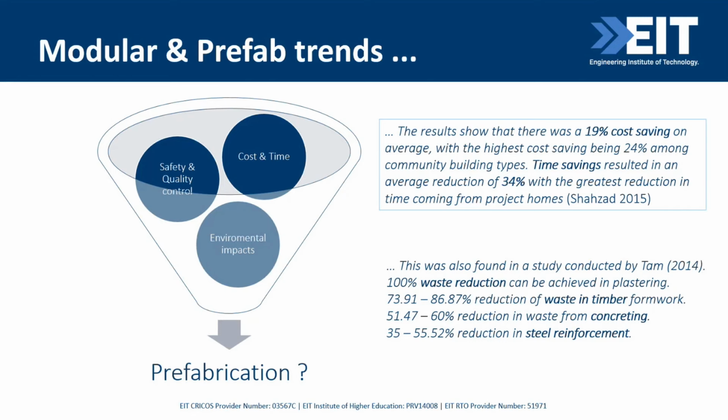So some positive points, as you can see here, some results showed 19% of cost saving can be considered when we adopt prefabrication. Also, not only cost, but in some projects, some case studies, they could demonstrate a huge time saving, in terms of 34%, as you can see here. From other researchers, we could see 100% of waste reduction in plastering, reduction in terms of the timber formwork, and reduction in waste from concreting and steel reinforcement. So minimizing waste generated in our construction site is also another positive side.